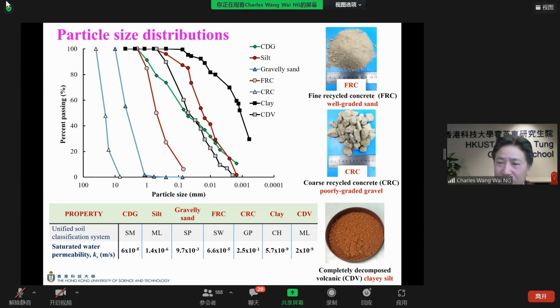And I would like to draw your attention to the right-hand side photograph. On the top there is FRC, fine recycled concrete. In the middle there is a coarse recycled concrete. And the bottom is completely decomposed volcanic soil, which is a clay silt naturally available in the southern part of China, including Hong Kong.